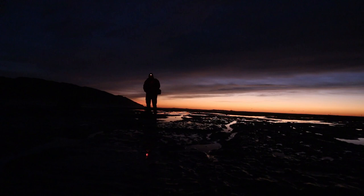After a couple of failed attempts, I've actually managed to get the tide times right. Dawn, low tide, rock slab exposed in all its glory. There's leading lines everywhere. Texture, there's going to be colour. Rock pools. Oh, happy days, happy days.